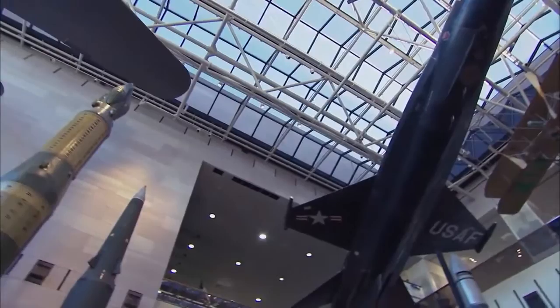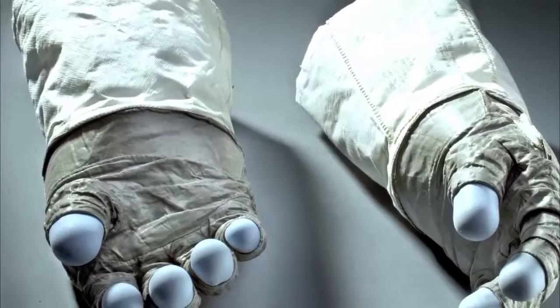Since 1976, the Smithsonian's National Air and Space Museum has displayed the most renowned collection of historic air and spacecraft in the world. More than 60,000 artifacts that bring the rich history of flight to life.